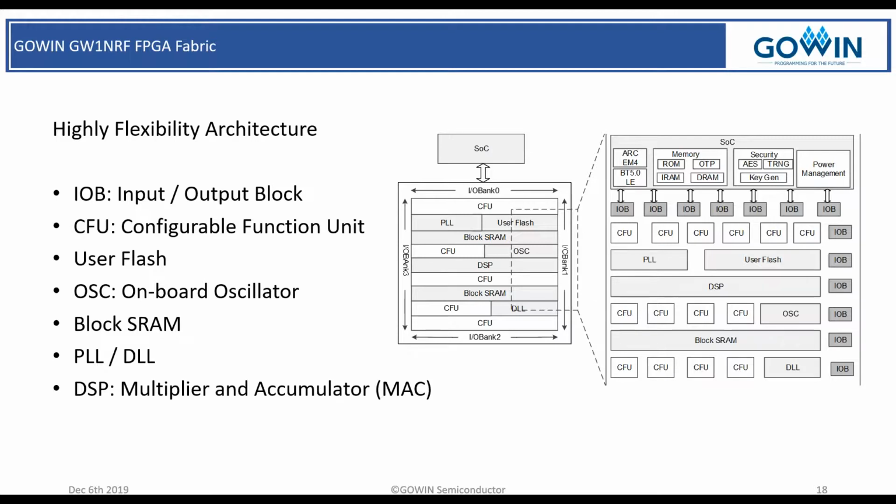Finally, high-performance DSP blocks add significant signal processing capability. The dedicated multiplier and accumulator hardware supports 9x9, 18x18, and 36x36-bit multiplication, 54-bit accumulators, barrel shifting, register pipelining, and register bypass features, along with the ability to cascade individual multiply stages to create even larger sum of products.